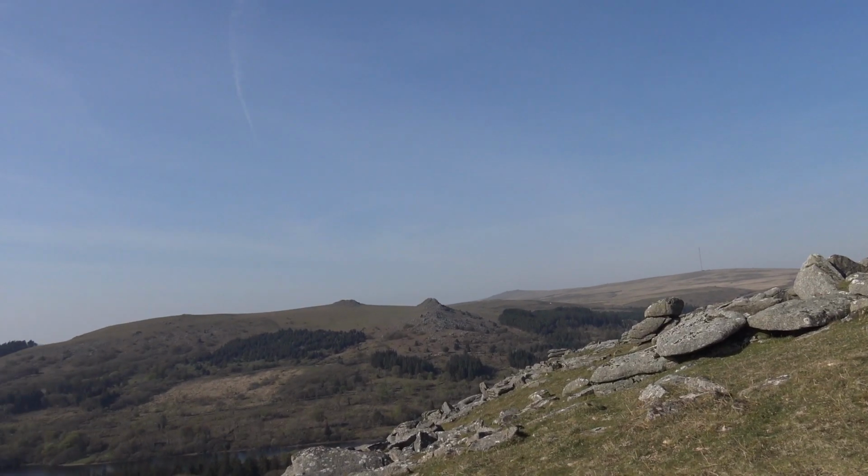Alright folks, so that was an overview of Sheeps Tor next to Burrator Reservoir. I'm gonna head back now before it gets too late and I get stranded out here.